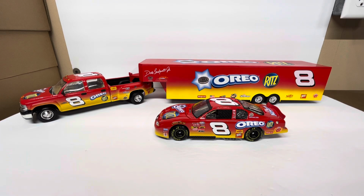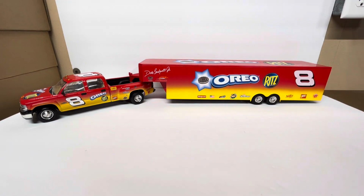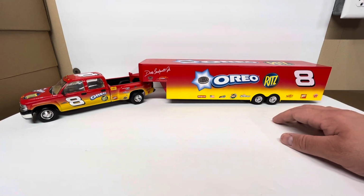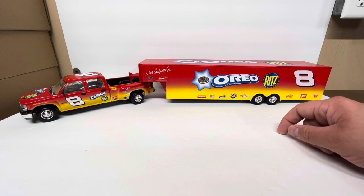Well, today I am going to throw it back to 2003. This was the Oreo Ritz Monte Carlo that Dale Jr. drove in the Busch Series race at Daytona to open the year. He won that race 3 years in a row, in 2002, 3, and 4. In 2002, he drove the blue number 3 for RCR, the blue Oreo car, and then in 2003, he drove this car here.